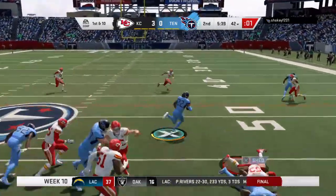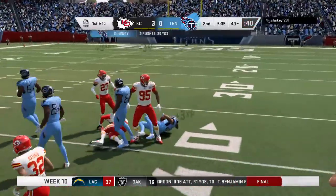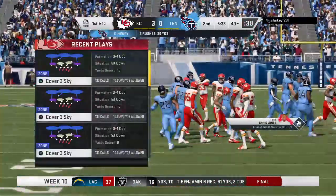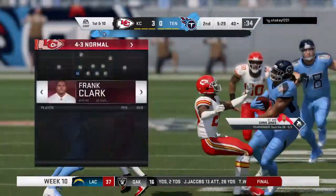They keep it on the ground. This time it's Henry. And he's able to get this one down to the 40-yard line. Tennessee getting the first down on a big play of 18 yards.